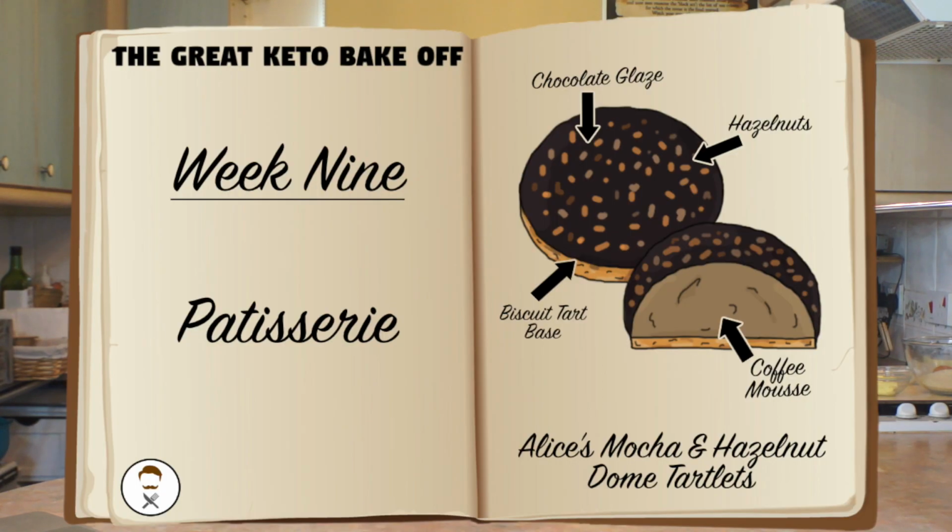So for week 9, the semi-final of the Great British Bake Off, I will be keto-fying Alice's Mocha and Hazelnut domed tartlets. This will consist of an almond flour base, a sort of coffee mousse as the dome, and a chocolate mirror glaze to top them.